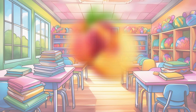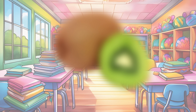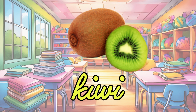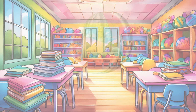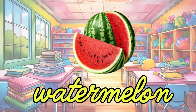What fruit is this? This is an orange. Orange. What fruit is this? This is a kiwi. Kiwi. What fruit is this? This is a watermelon. Watermelon.